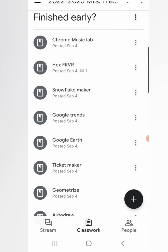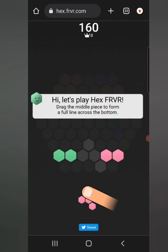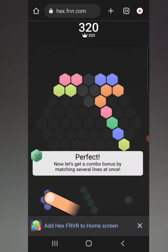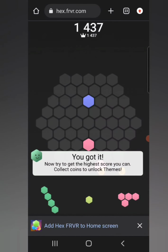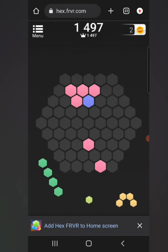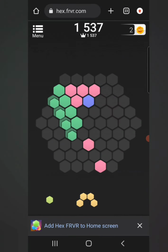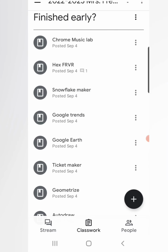All right, the next one is really cool. I had to block her name out. I did get it fixed. This one is kind of like Tetris in a way. You just drag the blocks to the open space, as you see me doing here, and rack up points. Students really enjoy this one, and so do I, as you can see. So give it a try.